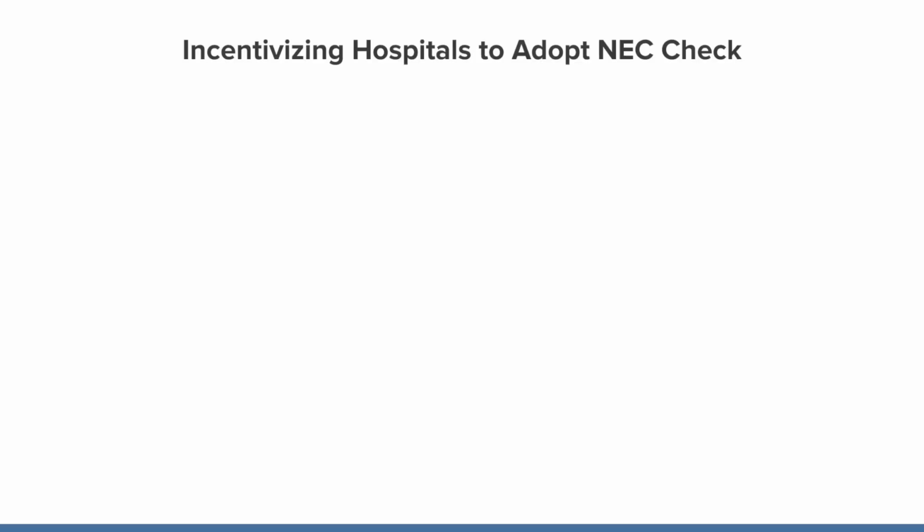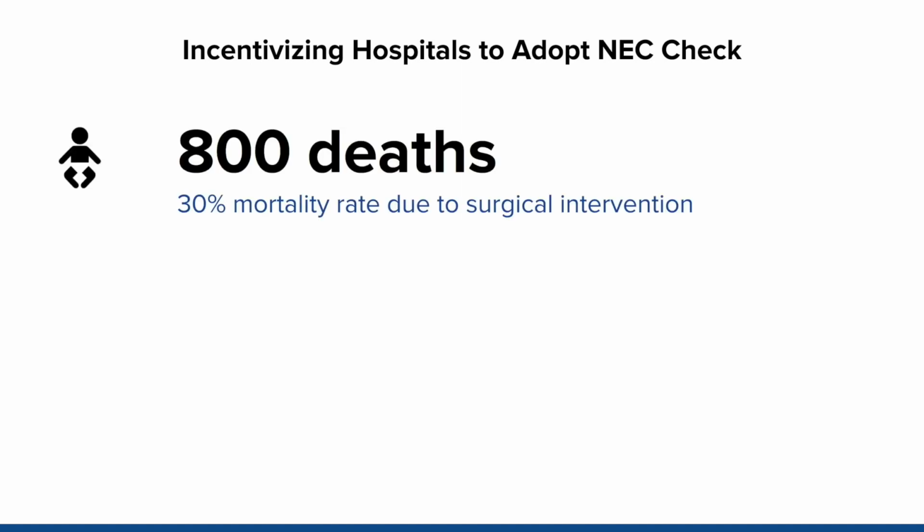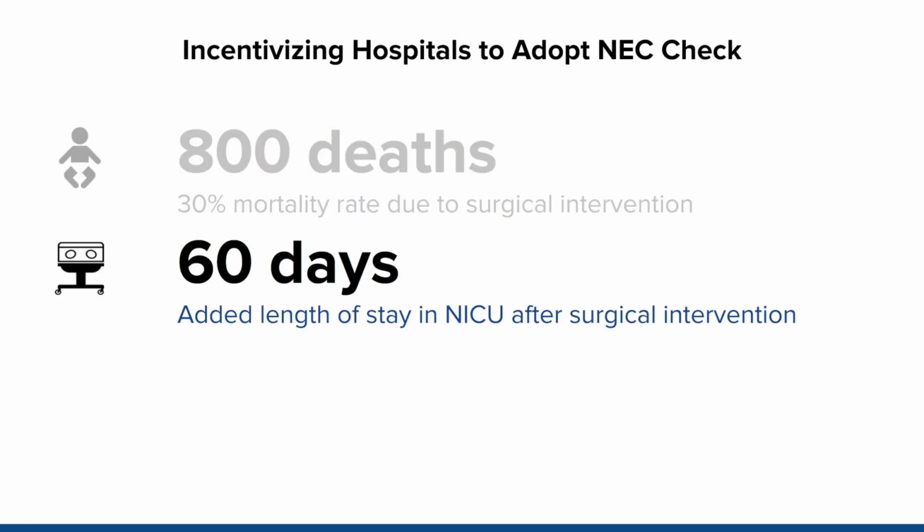Along with developing a solution, we have also determined an optimal pathway to market. Hospitals will be incentivized to adopt our technology from both a clinical and financial perspective. Clinical benefits include a reduction in morbidity and mortality due to treating NEC medically rather than surgically. Decreasing the number of surgical interventions can reduce the length of stay in the NICU, which currently adds an additional 60 days on average. This disease is expensive.